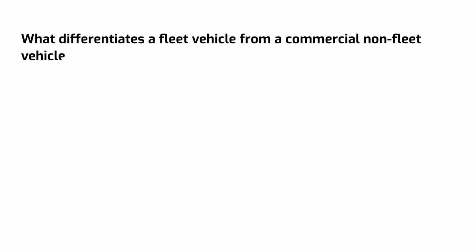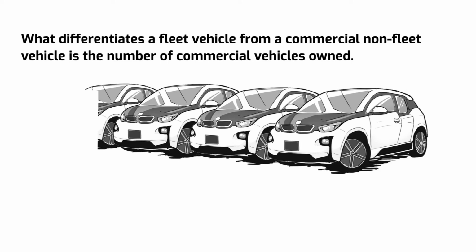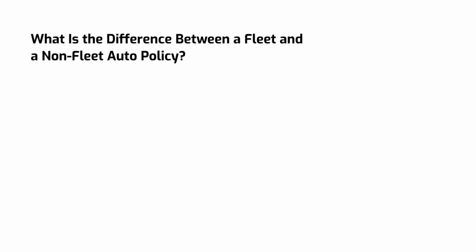What differentiates a fleet vehicle from a commercial non-fleet vehicle is the number of commercial vehicles owned. Usually, if a business owns 5 or more commercial vehicles, they are deemed as having a fleet. These vehicles should all be classified as fleet vehicles, rather than non-fleet vehicles. What is the difference between a fleet and a non-fleet auto policy?